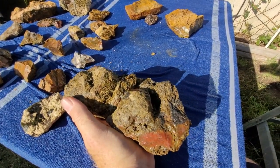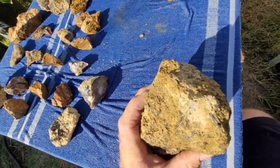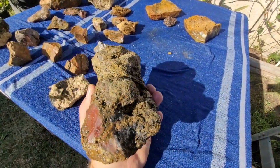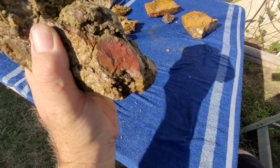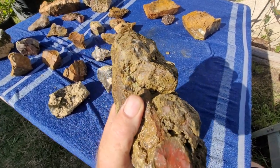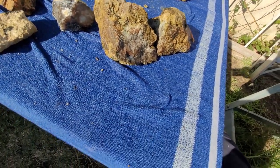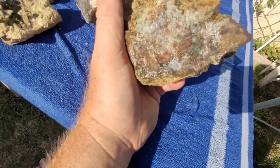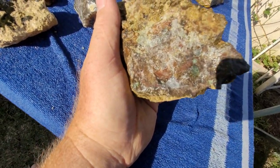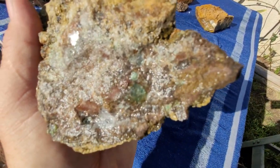All right, so this is all some of the fantastic stuff from the Mustard River. Here's that first good size one we picked up right there in the parking area. It seems to have broken in half somehow. And, you know, it looks kind of ordinary until you look in there and see some of these green gems.